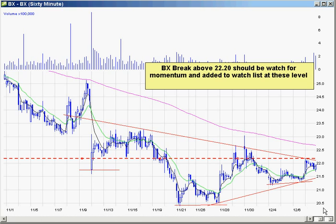This one looks like a great setup right here. We have an inverted head and shoulders. We have a resistance right about the 2220 area. If you go back, you'll see that 2220 is a major area. Even though we had a spike higher back here on the 30th, it probably was an overreaction, and it came right back. We're going to talk more about the overreaction later on. But this 2220 is a definite area that I would consider buying this stock at.